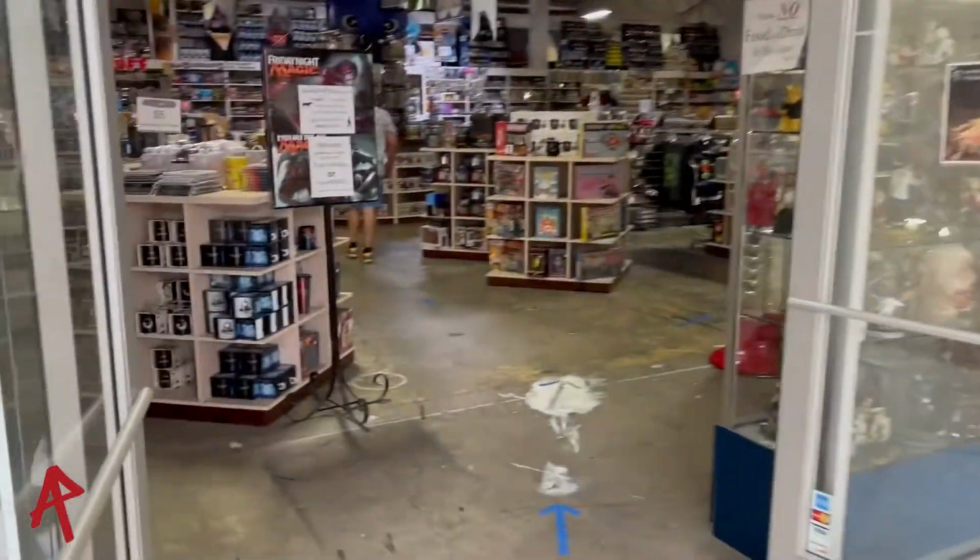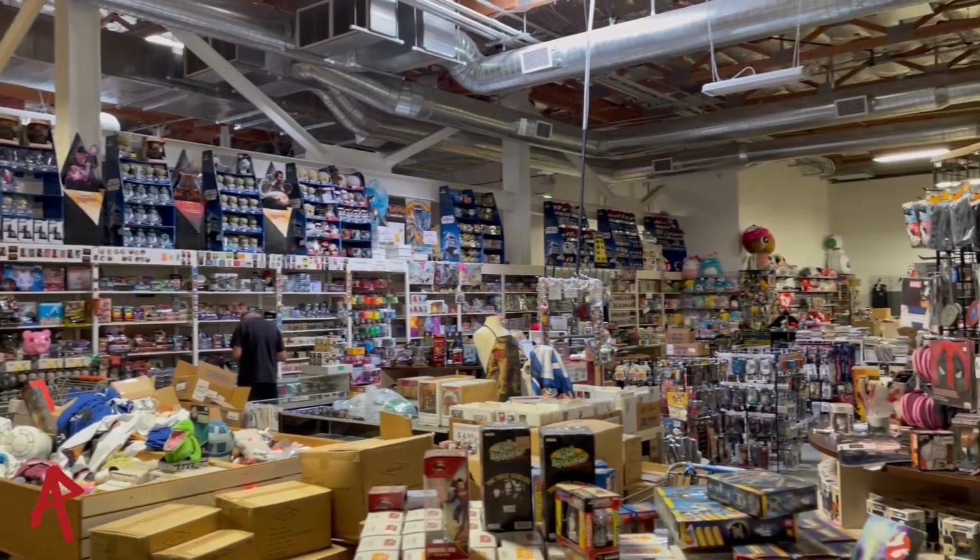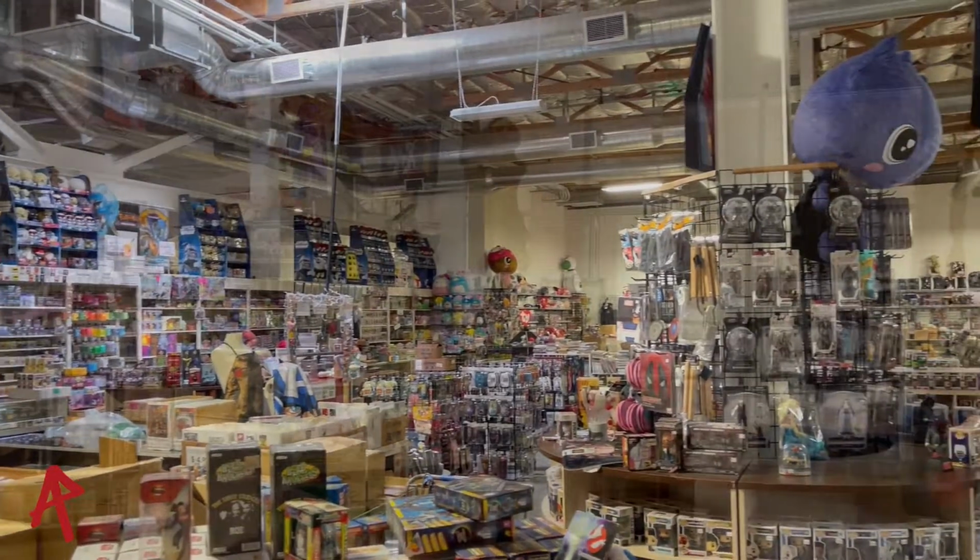Today, our quest is taking us to two different locations. First up, Comics and Stuff, in El Cajon, located above the Dick's Sporting Goods store.